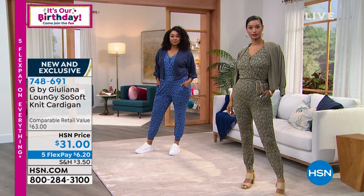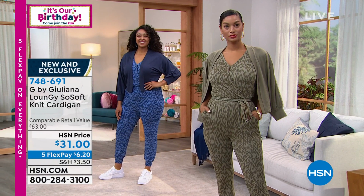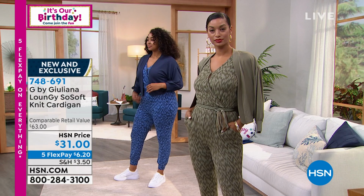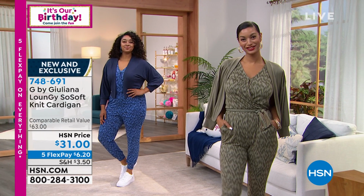So we have our beautiful Brooke. She's been wearing small in everything today. She has on that olive e-cat with the olive wonderful knit cardigan. So soft. It's all French terry, which is this wonderful 95% rayon, 5% spandex blend. Throw it in the washer, throw it in the dryer. This is not bulky. It's very light. It moves with you. I love how Ken has it on in the beautiful navy.